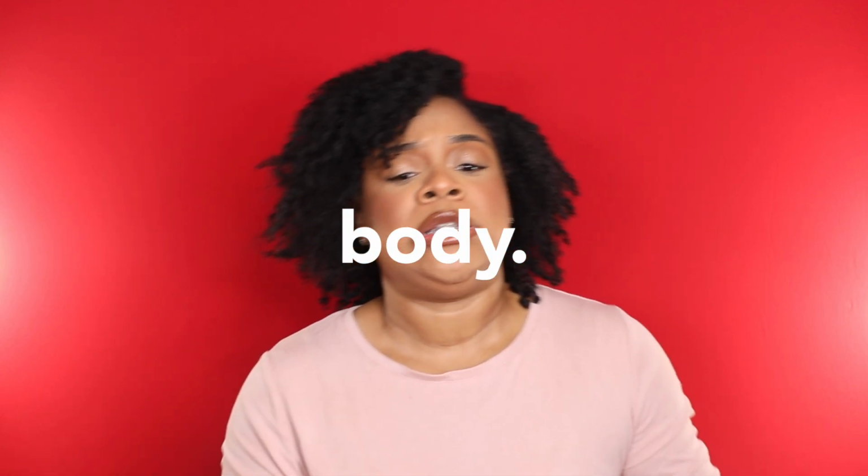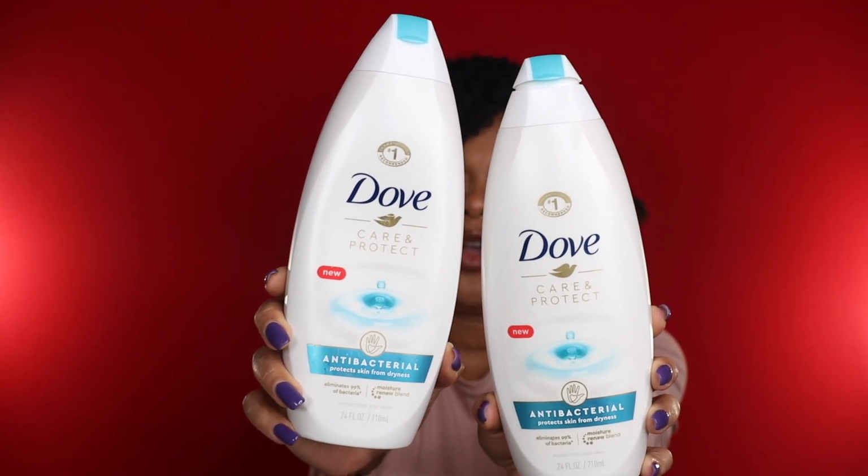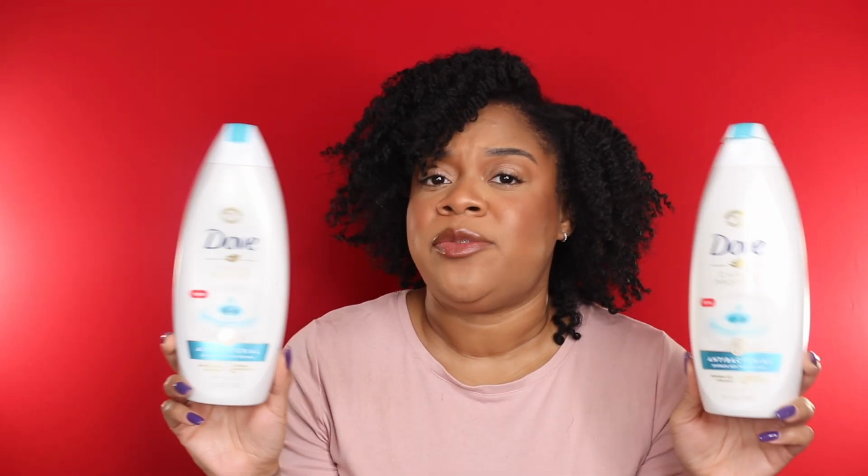Because I feel like it's going to be a pretty quick category, I'm going to go ahead and start with body care, wellness, and hygiene. First up, I finished 2 of these Dove Care and Protect antibacterial body washes. As someone who showers every single day, it's pretty easy for me to fly through body wash. I have used Dove body washes for decades at this point, and I'm going to continue. I typically use these as my second wash after my Castile soap. This just helps me to further cleanse my body while also adding some moisture and hydration back into the skin. So highly recommend these. Will continue to repurchase.